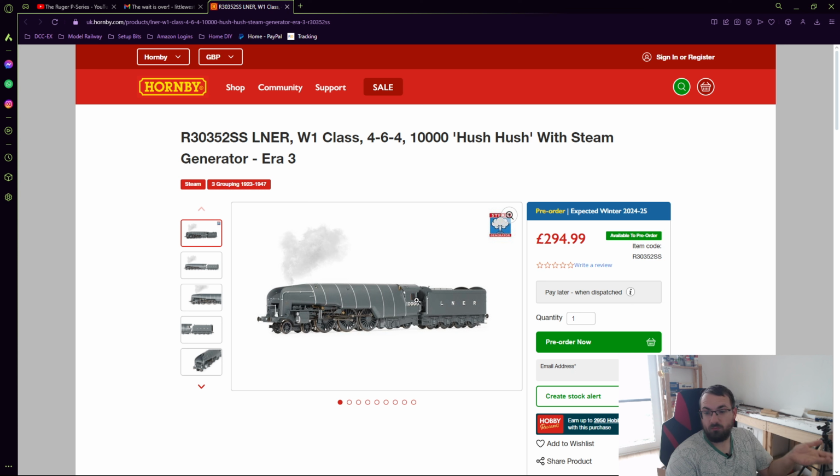Right here. Now, what do you do when there are already 3 versions of this, I believe? No, 2 in this and 1 in the streamline variation, I think. So you're expecting people to come out and buy another version of this just because it has steam? I'm not sure. People will buy it, but I'm not sure of the marketing ploy there.